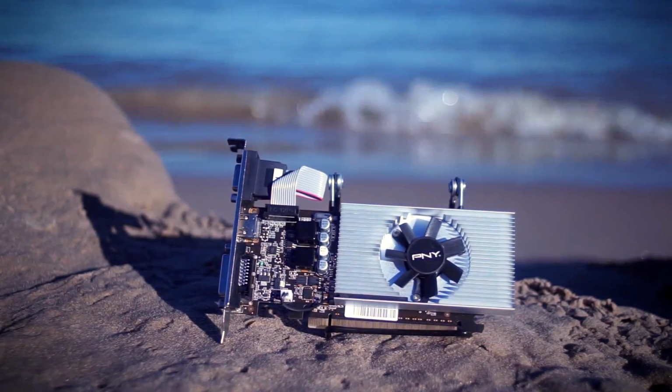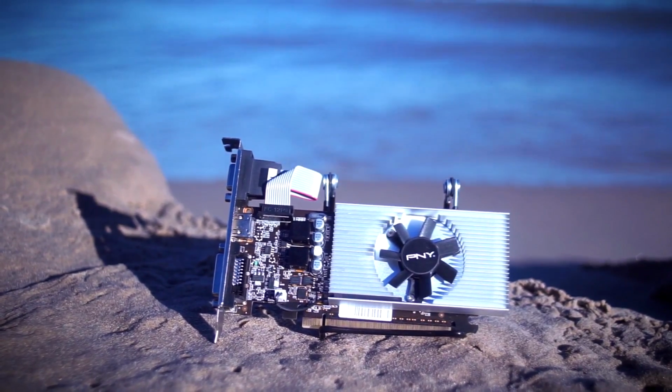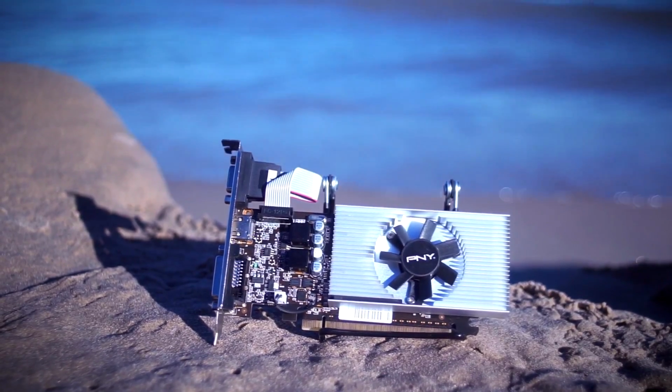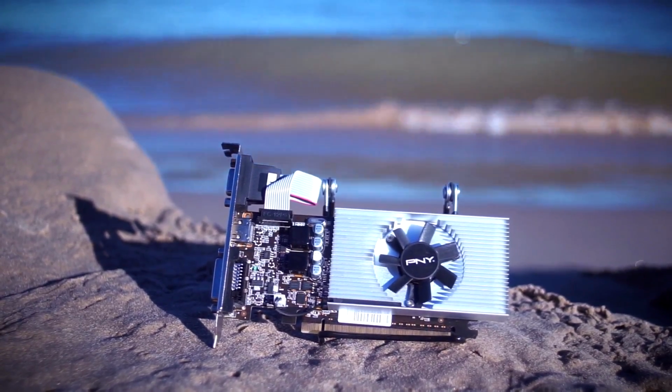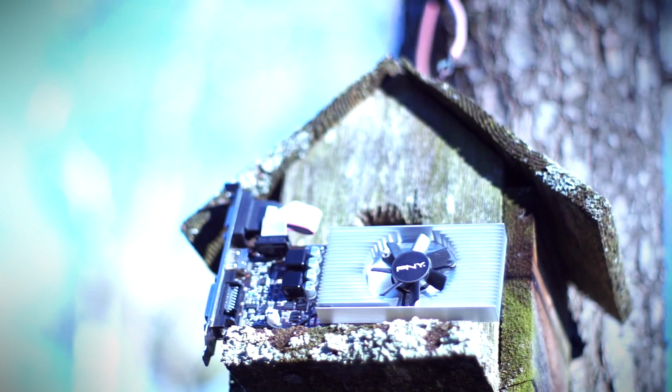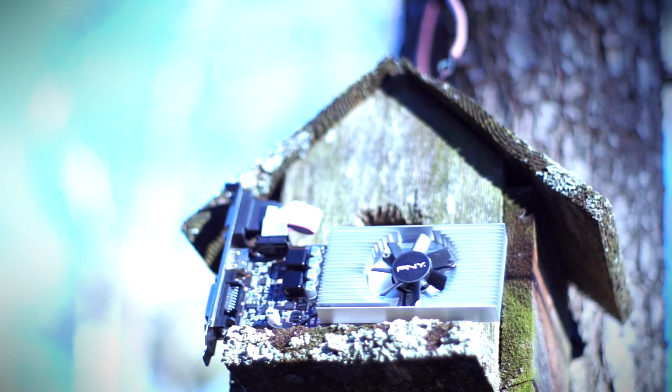The next category we are testing is size, and as far as size goes, the winner again has to be the GT 730. With it being a short single slot low profile card, this is the clear winner as it can fit into most cases out there on the market. The GTX 560 Ti, although not as large as a modern graphics card, does still take up 2 slots and isn't low profile.